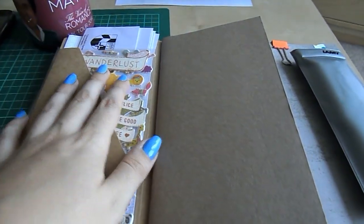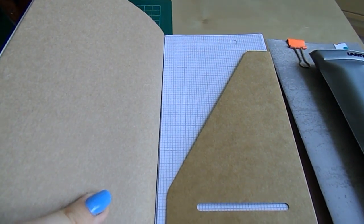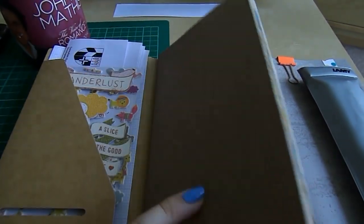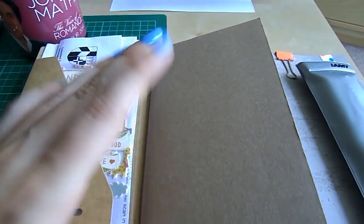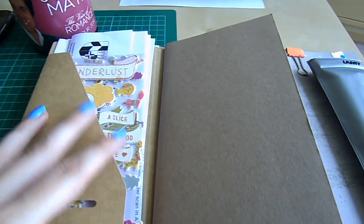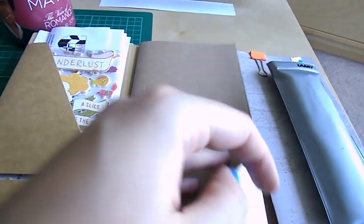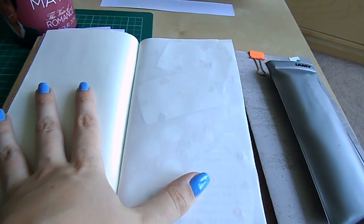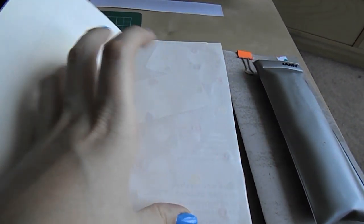Now in my file folder I keep some spares that I've just folded down in case I need a shopping list or anything like that. I've also got some hospital letters in there which I need to move over to my Filofax, and the stickers I had before. So this is my plain paper insert, and I've been using it as like a smash book, scrapbook, photo thingy mabob.